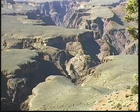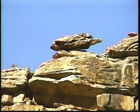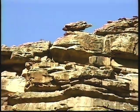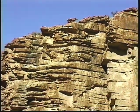Ahead of us is the weathered brown Tapeats Sandstone. On top of the Tapeats Sandstone is the Tonto Platform. It's easier to get a perspective of where we are on the trail from above. We're about here, below the Tonto Platform, looking up here. The Tapeats Sandstone is a special part of the trail. As you walk through the Tapeats Sandstone, you're walking on a beach that existed 550 million years ago.